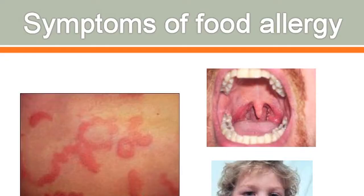So here are some pictures of the symptoms of food allergy that we can actually see. So I'm going to try using this pointer here. This is a picture, and all these pictures are from Google. Thank goodness for Google Images. This is a picture of hives or urticaria.